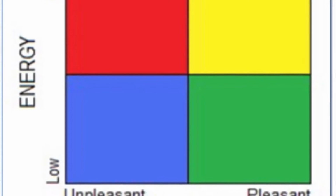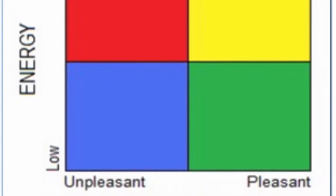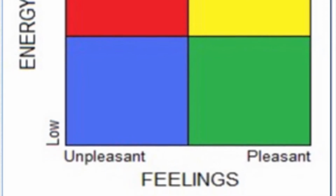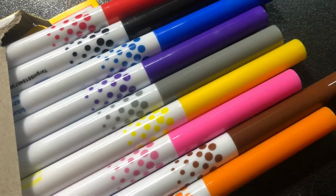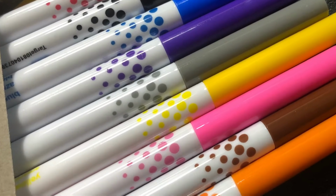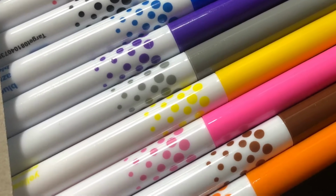White is not one of the colors in our mood meter, but you see white on the chart. Point to white. I can't find a white marker, but I see white on the markers. Can you show me white?